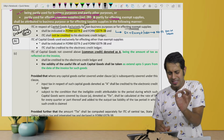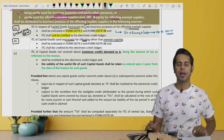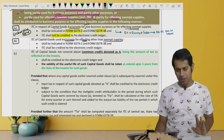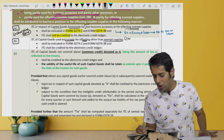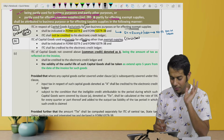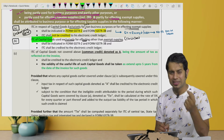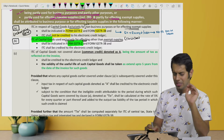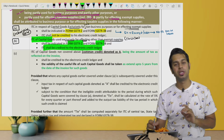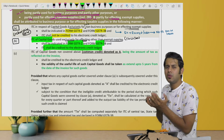Clause B, the ITC in respect of capital goods used for effecting supplies other than exempt supplies. If you have any capital goods which are used for making supplies other than exempt supplies, meaning what, sir? They are talking about taxable supplies, zero rated supplies, etc. In short, the ITC with regard to capital goods which is used exclusively for, I will call it taxable supplies, shall be indicated in GSTR 2 or GSTR 3B, and the ITC shall be credited to the electronic credit ledger. You can take the input tax credit with regard to those invoices.